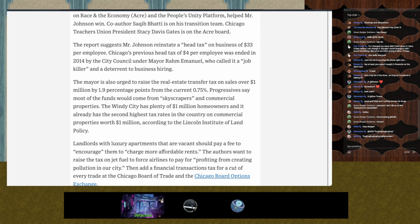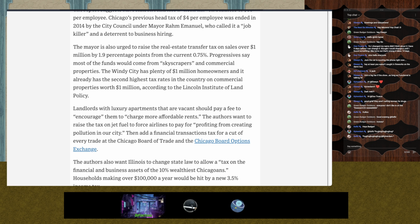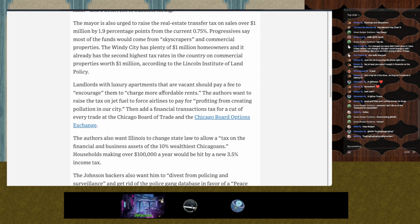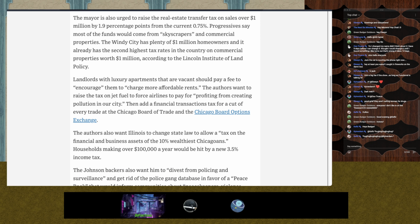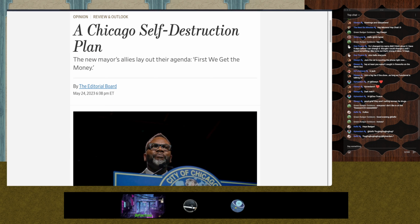See, they also want it. Now, this is the coup de grace right here. They add a financial transactions tax for a cut of every trade at the Chicago Board of Trade and the Chicago Board Options Exchange. How do you think this is going to play out, Skep? Oh, it'll be fine. Well, what about a new 3.5% income tax added on to anybody who makes over $100,000 a year? You realize what this does is, first of all, it demoralizes the populace. Social psychology level layer. That's an awful thing to do.